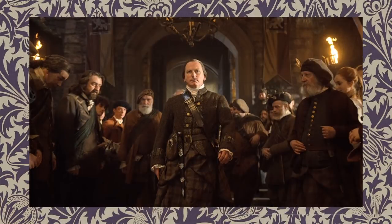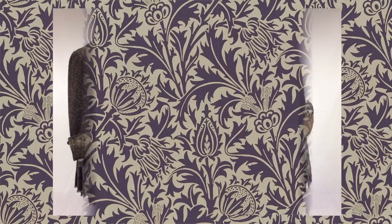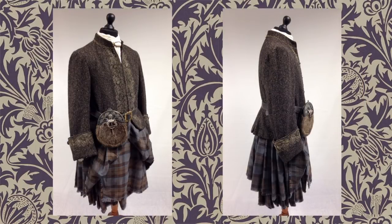Here's a more formal look for Colum, his costume that he wears for the gathering. And as you can see, the coat is shorter because he's wearing the belted plaid. Here's a studio shot of the costume. Colum's kilt at the gathering is made from the Mackenzie tartan fabric that was specially created for the series.